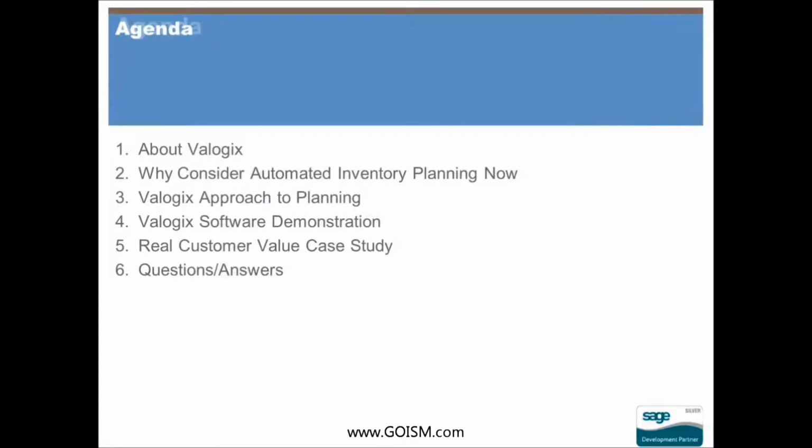And basically what I'm going to do today, I'm going to provide a brief background about VALOGIX, but talk a little bit about why consider automated inventory planning now, in these very uncertain economic times. Why should you make an investment in the business at this point? I'll also be touching on VALOGIX's unique approach to inventory planning and optimization. I'll then follow that with a brief demonstration of the software and wrap the session up with a review of a real customer success story, and then we'll open this up to any questions that anyone on today's session may have.